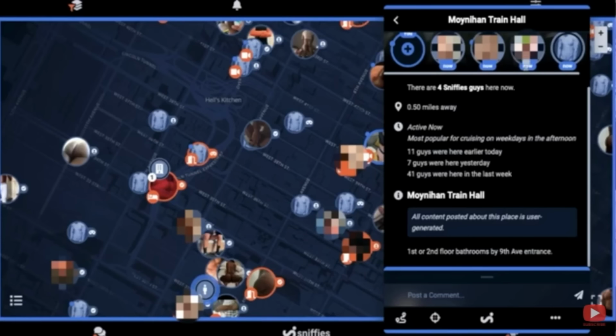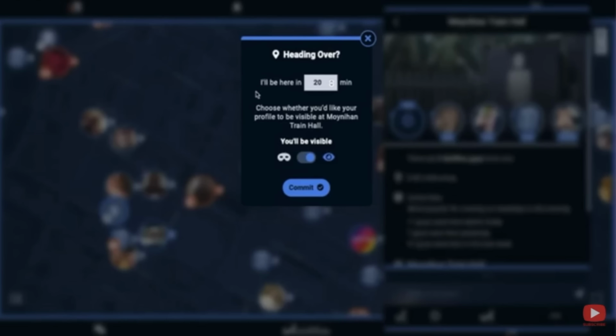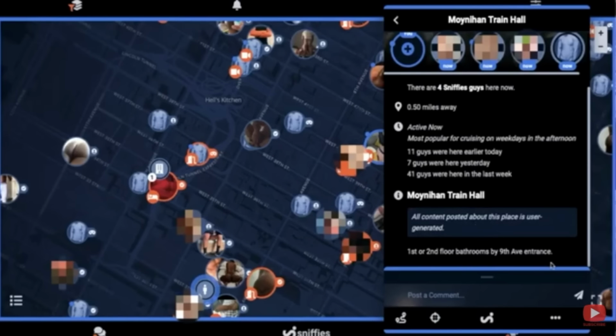Another one you can use, and I've talked about this before because I've done a video right here on it, is Sniffies. Sniffies is designed completely for cruising. In fact, it's a map. It shows you on the map all the other Sniffies people that are using Sniffies at that time. And it shows you different locations of cruising, whether it's bathrooms or woods or bushes or beaches. You can go to the location and then you can see, are there any Sniffies guys at this location?